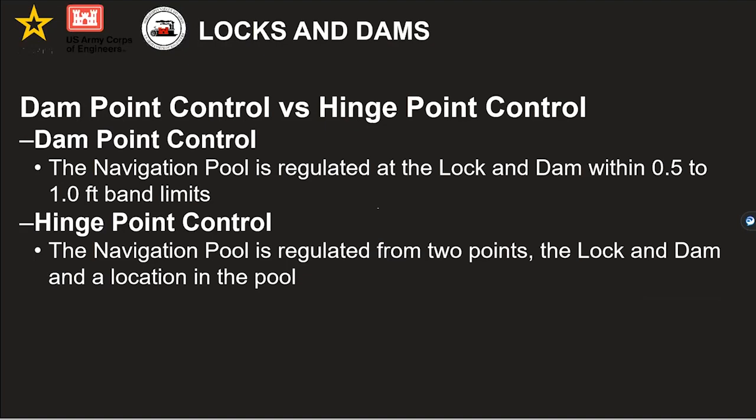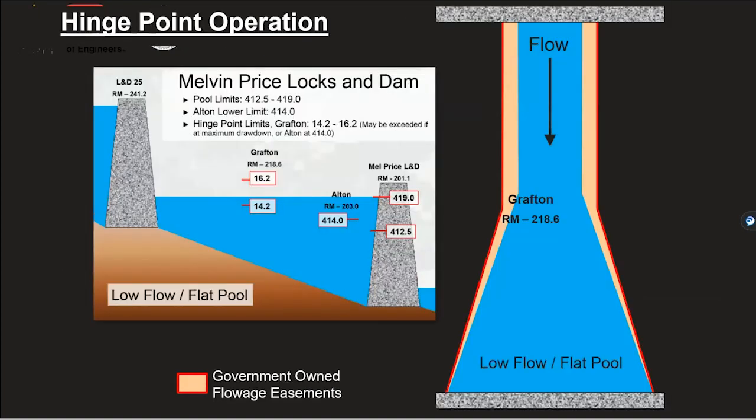Hinge point is a little bit more complicated in that you have a control point at the lock and dam, where there's a range within which the values can be managed, and an upper and lower limit. And then at the hinge point, which is some distance upriver, so at Grafton, that's a little over 8 miles upriver, there's another control point. And so you essentially have to keep within the upper and lower bounds at both of those points. And depending on the flows, that controls what the profile of the water looks like.